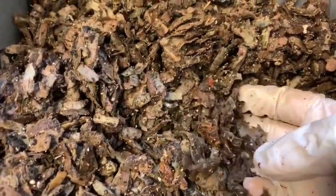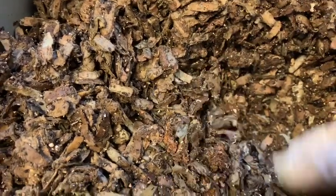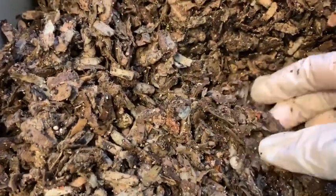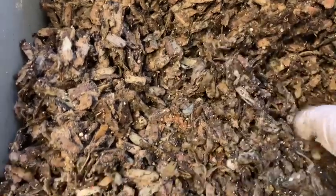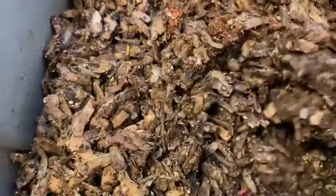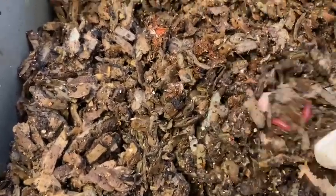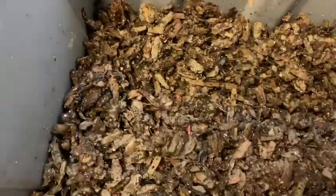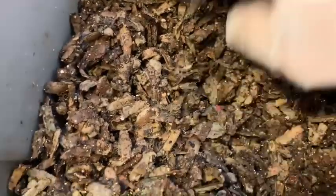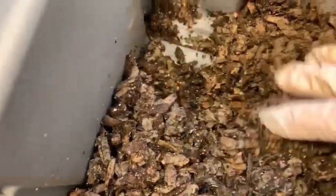There's some, I think I saw some more babies. Hard to tell, even though it's such a little bin. Well, in any case, there are some juveniles that still don't have their clitellum, and we have some babies. So this bin is going well. Let's give these guys a feeding.